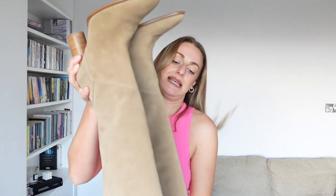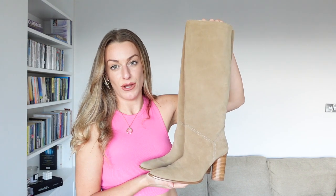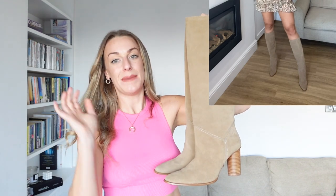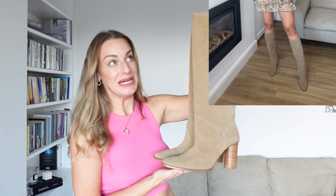I think while we're on the boot game, I'll talk about these ones as well, which are exactly the same, but in a suede. And again, I was looking for that really nice neutral boot. These you definitely have to be a lot more careful with, because suede marks so easily, especially in water, like rain, puddles, mud, those kind of things. They definitely would mark really easily, but they are absolutely beautiful. The only thing with these is if anyone has a slightly bigger calf, I don't even think I've got that big calves, but clearly I do, because they were so tight around my calves.